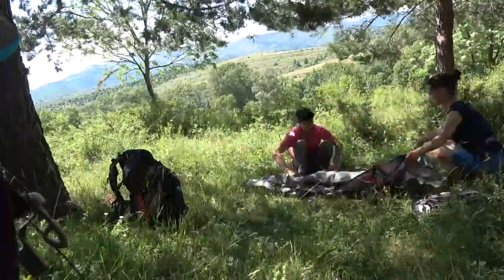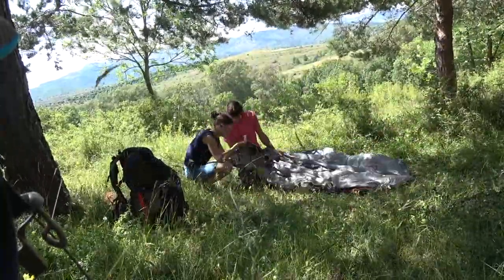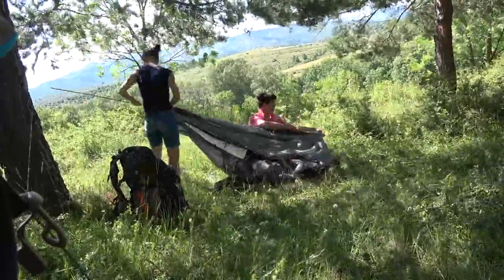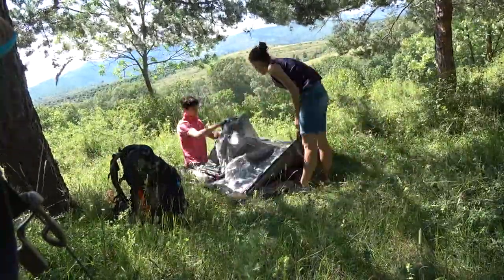Here, we tried to set up our tent for the first time. To be honest, it was an hour-long struggle, despite the "quick hiker" name on the tent. But I guess it was because we had no experience at all, so it wasn't so bad in the end, as we finally made it. Hopefully, you won't find it too boring to watch.